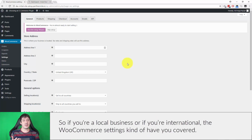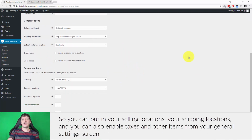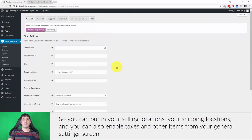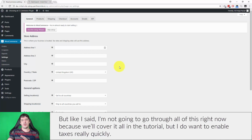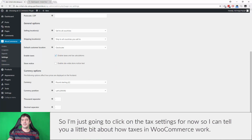So if you're a local business or if you're international, the WooCommerce settings kind of have you covered. So you can put in your selling locations, your shipping locations, and you can also enable taxes and other items from your general settings screen. Now, like I said, I'm not going to go through all of this right now because we'll cover it all in the tutorial, but I do want to enable taxes really quickly.